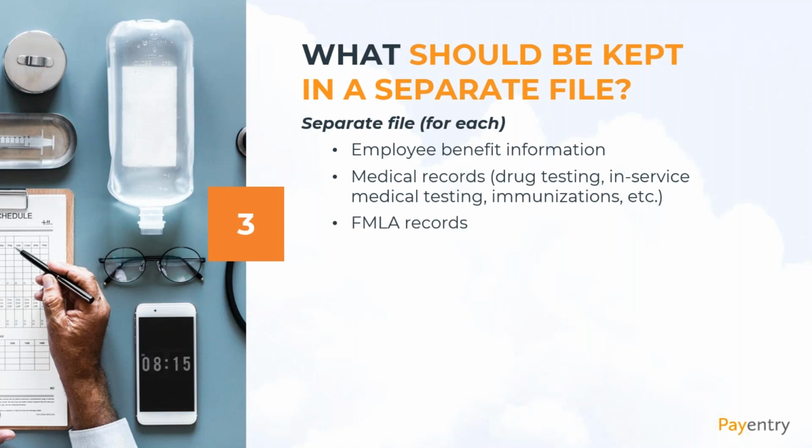FMLA records should be in a separate file. Once again, there's medical information on there if the reason for their leave is medical for themselves, and medical information for their family, which is not anyone else's business.